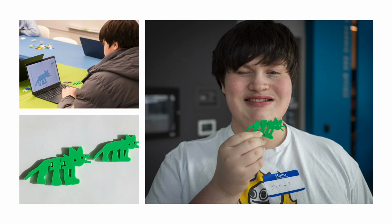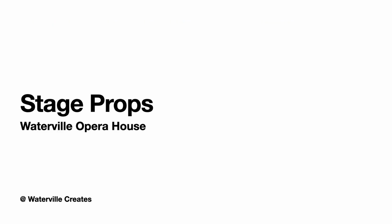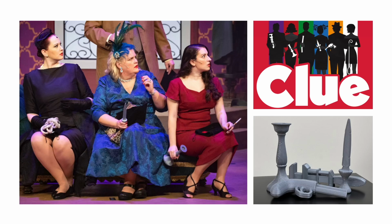articulations. Here you can see the original drawing of a cat, the original small cat, and the final enlarged design with articulations. The students very quickly learned how to slice their own files and how to operate the 3D printers on their own.